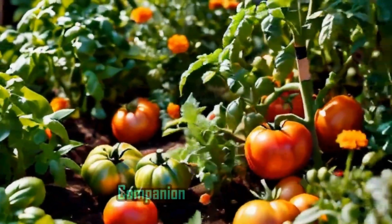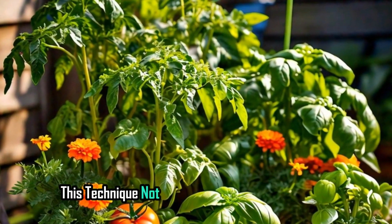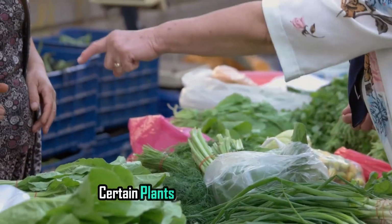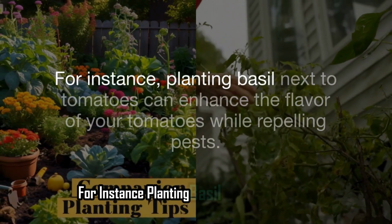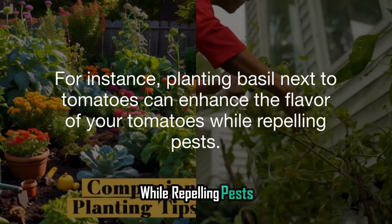Tip 2. Companion planting. Next up, companion planting. This technique not only helps maximize your space, but also boosts your yield. Certain plants, when grown together, can help each other thrive. For instance, planting basil next to tomatoes can enhance the flavor of your tomatoes while repelling pests.